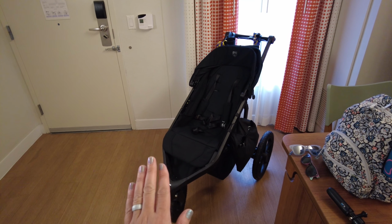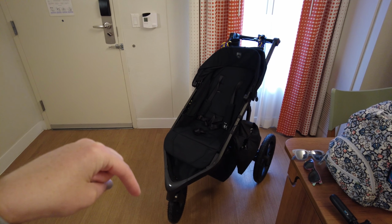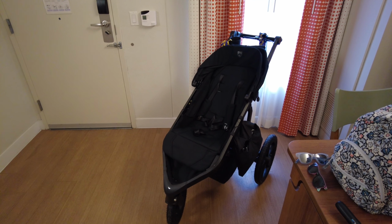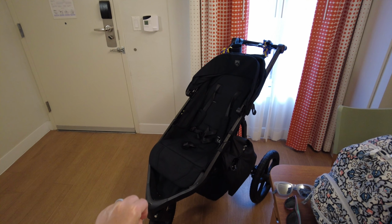We do have a double Bob at home, and I'll link down below my best double stroller for Disney World video. I've done a review of that one as well as some other ones. So now I'm focusing on this one.